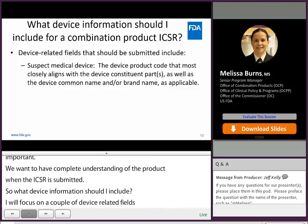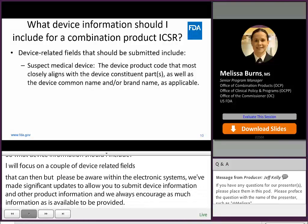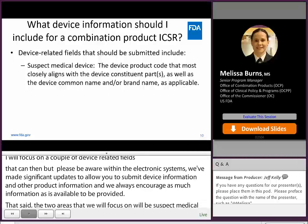That said, the two areas that we'll focus on will be suspect medical device, and that again is the device constituent part. We use product codes for these device constituent parts, and I'll get into that in a bit more detail on the next slide. So that should be submitted, as well as any information on the device name, common name, brand name, etc.